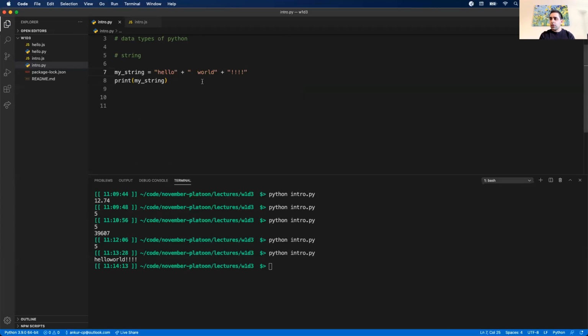Yeah, so we have a string that we just built with pluses. I want to highlight that you can't modify a string. So if I do my string, I could assign it to something. I could say new value. This is totally legit.